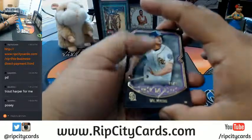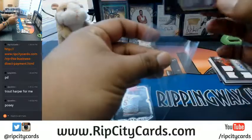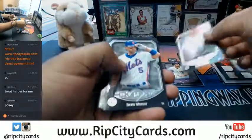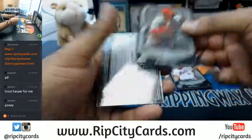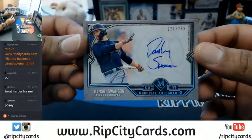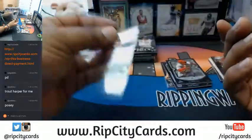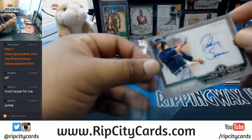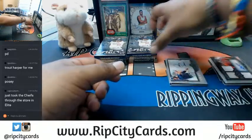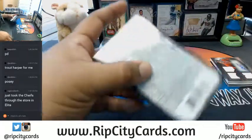For this mini box, we have a Will Myers /99 for the Padres. Johnny Bench. David Wright, Aledmys Diaz, and a Dansby Swanson auto /299 for the Braves. That's a good card. That's a good card. Nice. Thank you, Cape Cod. Let's see if we can get some elite going here.